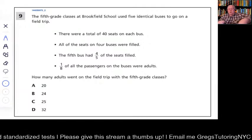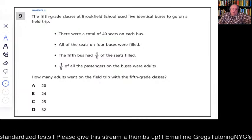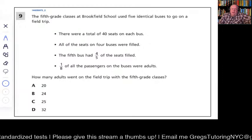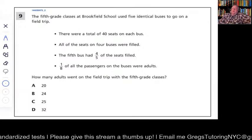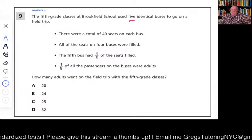Now, this question almost all kids got wrong. I'm not sure why. I don't have that analysis, but I just know a lot of kids got this question wrong. So let's just go through it. So the 5th grade class, a lot of kids think this is 1 divided by 5. It's not. They're talking about grade 5. A grade 5 class at Brookfield School used 5 identical buses.